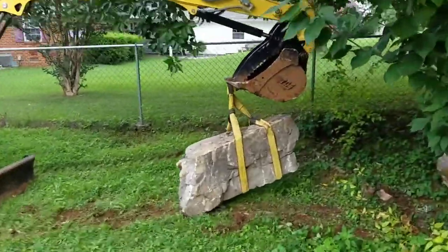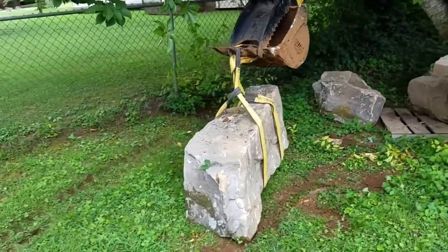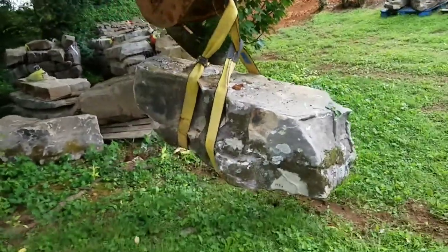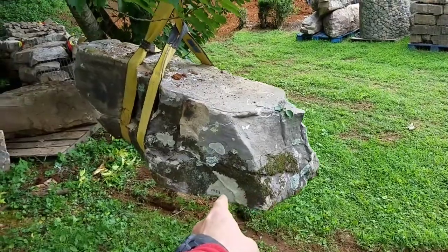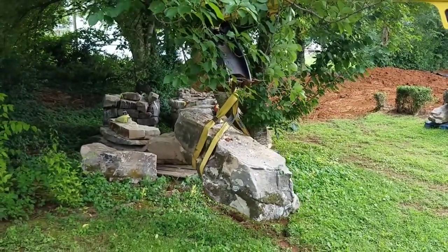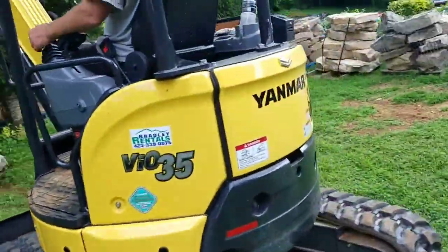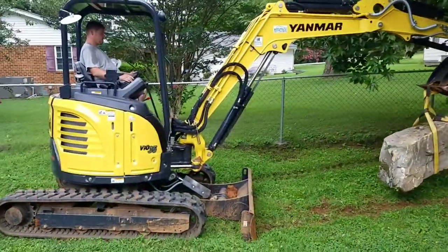Guys, this is great news because we were worried if this thing was going to be strong enough to handle these. That rock right there is nearly 1,600 pounds in itself. So that is nearly 1 ton. Check it out. Told you a lie, it's 1,458 on the money. So right at 1,458 pounds. I couldn't remember which one weighed what. So that is nearly 1,500 pounds. My apologies, not 1,600. So 1,458 pounds. The Yanmar VIO 35 handles it no problem, not even coming off the ground in the back. So that's good news. That's going to allow us to sit that way up there exactly how we need it.